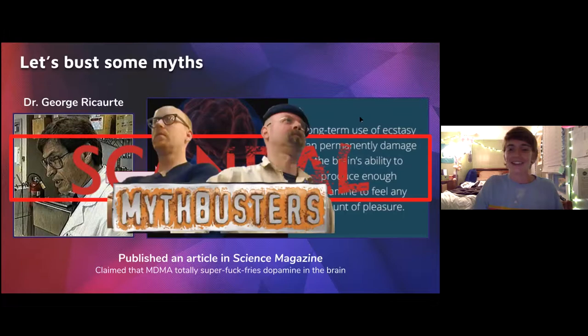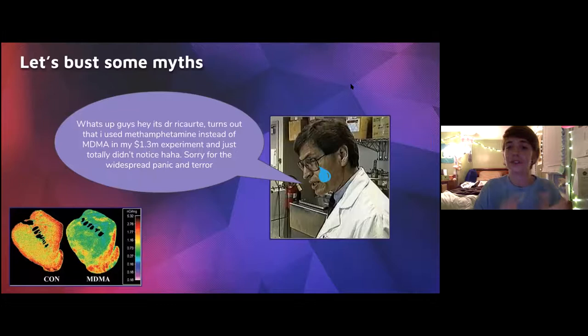Bust that myth. The problem with this is that we still see this being used and cited by people. This was a $1.3 million experiment, and this really messed things up for MDMA research. And this was, I think, one of the major studies that was cited by Joe Biden when he wrote the RAVE Act. This was the study that pushed MDMA into the spotlight as being this incredibly damaging, dangerous neurotoxic substance, and freaked everyone out because it had previously been flying under the radar. So this guy just continues raking it in.